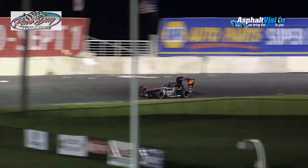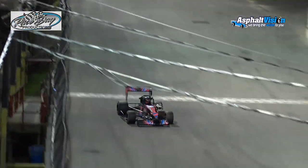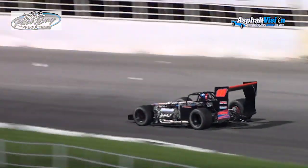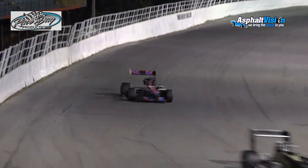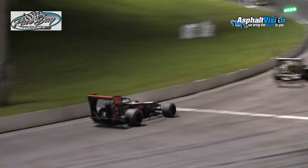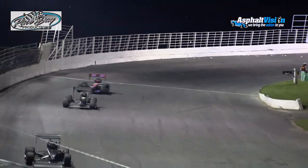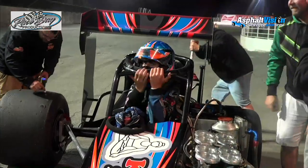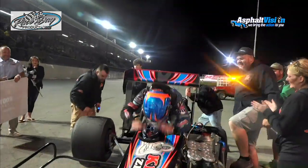Tyler Thompson coming off the corner. White flag is out. There's the white. Thompson off the back straight. Schulich running second, A-Bold third, Patrick fourth, Snyder rounding out the top five. Danzer is sixth. Boy, what a night for Tyler, picking up an all-time track record.